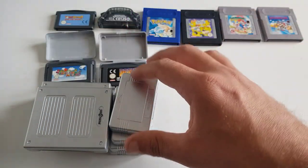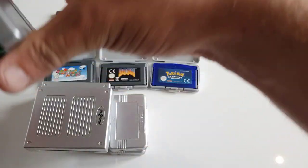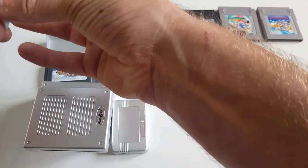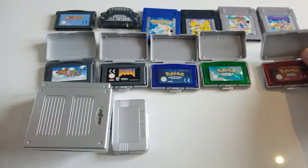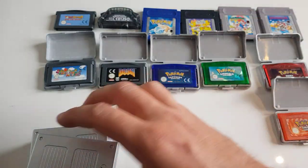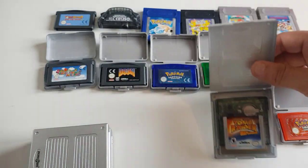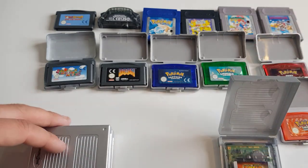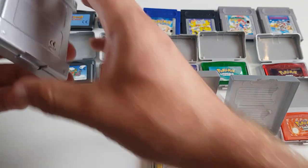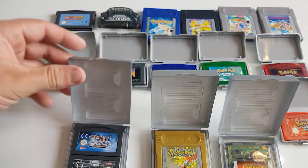Doom. Pokemon Sapphire. Pokemon Emerald, that was the one in the back of the purple GBA in the video. Pokemon Ruby. Pokemon Fire Red, I think that's what goes with the wireless adapter actually. Tomb Raider: Curse of the Sword, is it? Yep. Pokemon Gold. And the last two, Tony Hawk's Underground and Micro Machines.